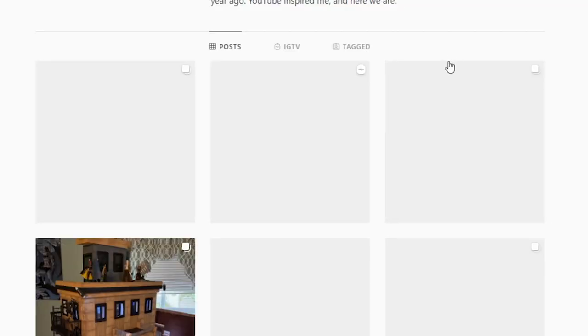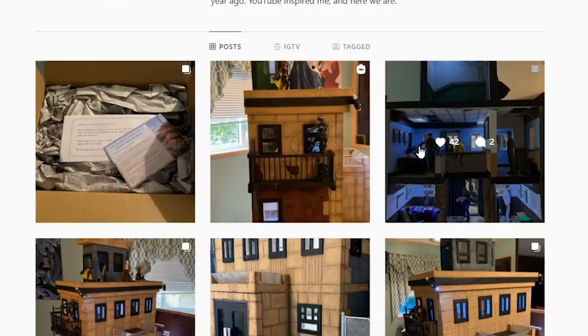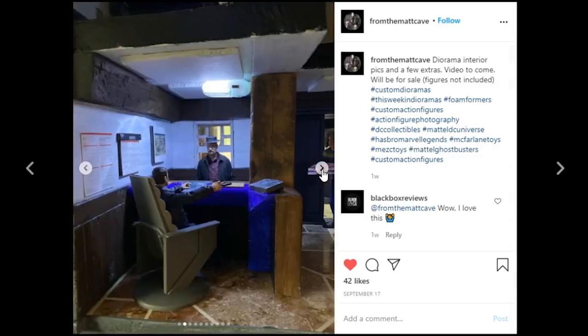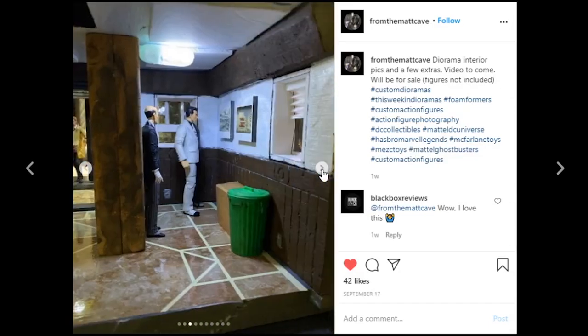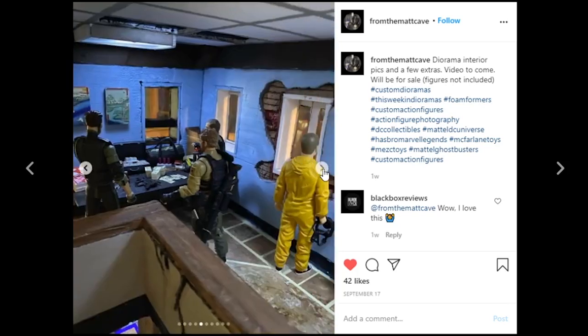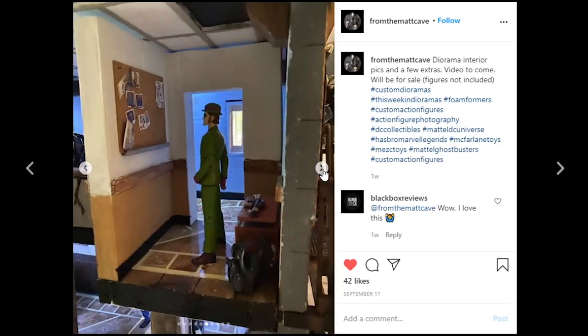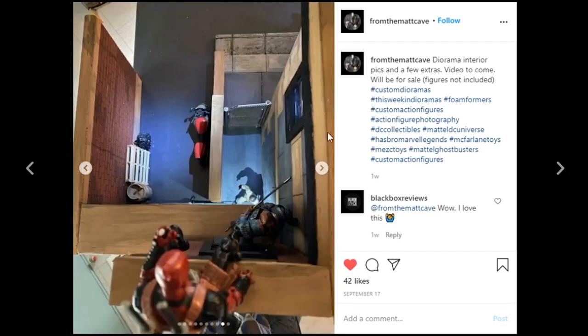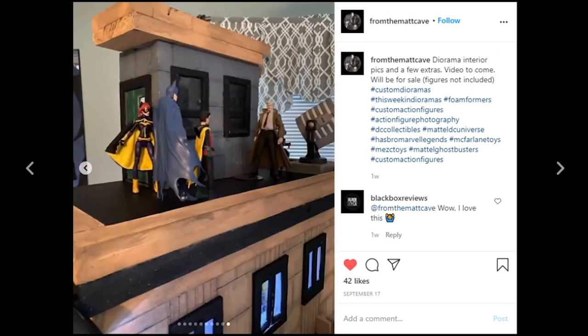I gotta get in and look at the interior. Here's the interior. This is so cool. I mean, it just keeps on going with details. Details, details. Look at the floor. This is so cool. So much effort put into this. I absolutely appreciate that effort so much. So great job on a just absolutely epic diorama.